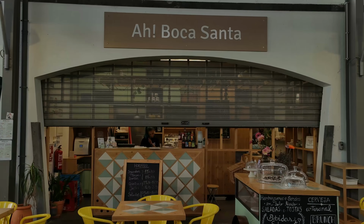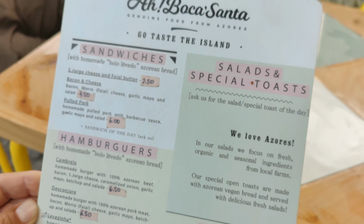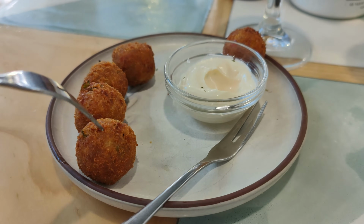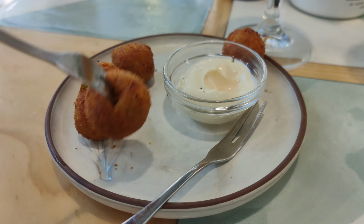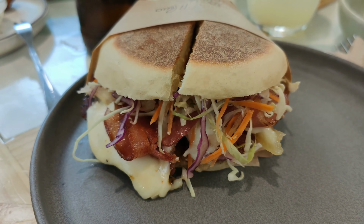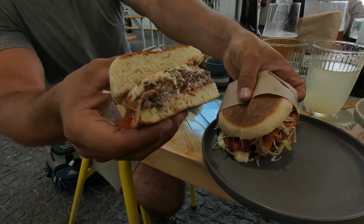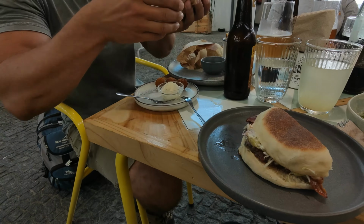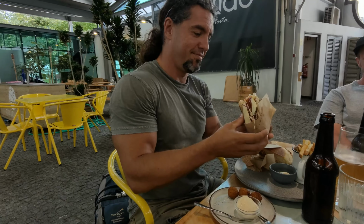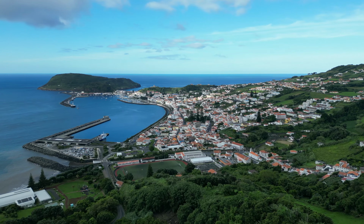After arriving in Faial, our first stop was at the famous burger restaurant called Boca Santa. We started with crispy tuna balls. As the main, we had the hamburgers with bolo levedo, the Azorean traditional bread. Trust me, their mouth-watering burgers are a must try. We started heading towards our accommodation through the harbor.